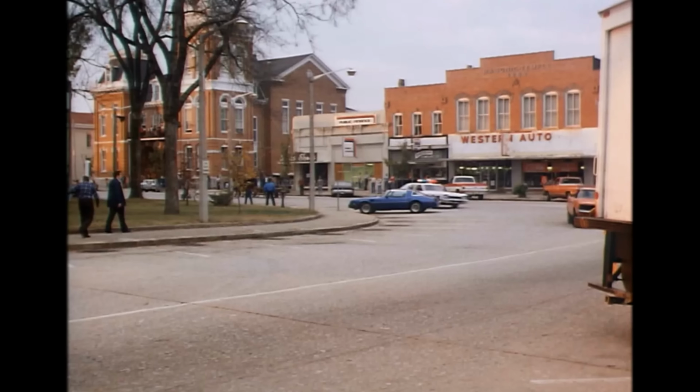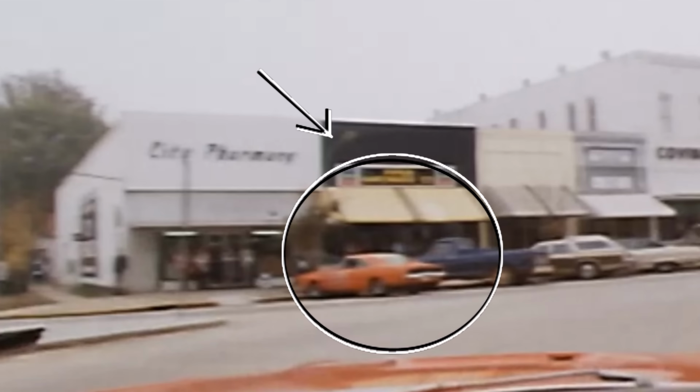Now, this next scene could have been meant for a new Twilight Zone revival, because either the Dukes drove so fast they went back in time and passed themselves, or they went into a parallel dimension. Or maybe the crew just left an extra General Lee lying around.